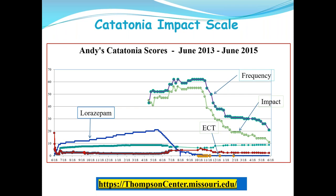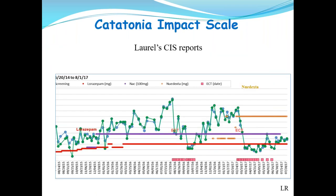And we have the frequency of symptoms and then their impact on daily living. And we see that here is the time of getting ECT. When he gets ECT, then the symptoms get much better. Here's another patient who has both autism and Down syndrome. And she responded some to lorazepam.